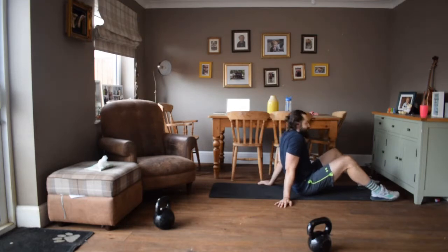But that's basically it. Those 3 exercises, 15 minutes, and by the end of it, you should feel pretty good. So here it is.